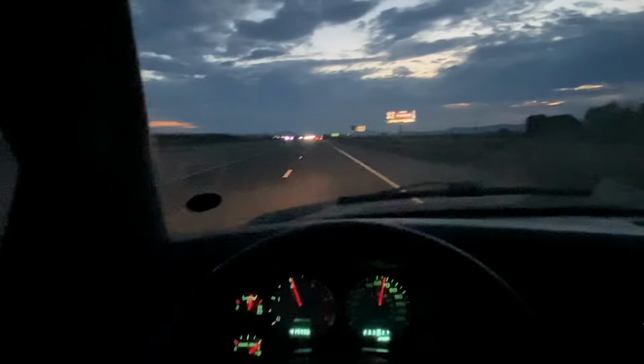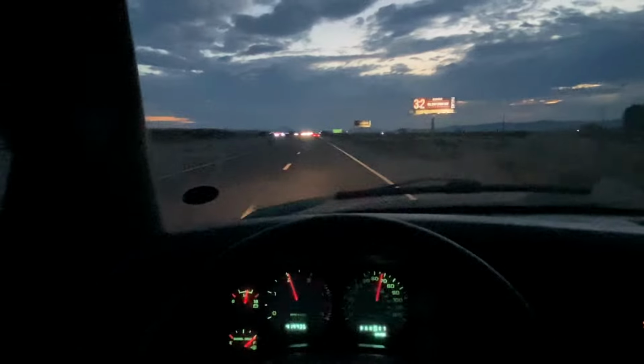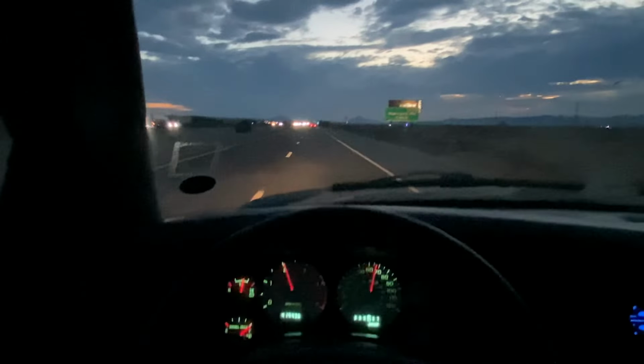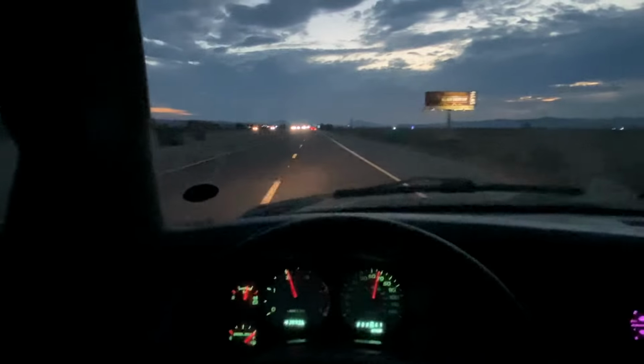But once you get used to little stuff like that, the sort of inner beauty of these trucks shines through. The fact that, again, this thing has 400 plus thousand miles and has never needed an engine overhaul.